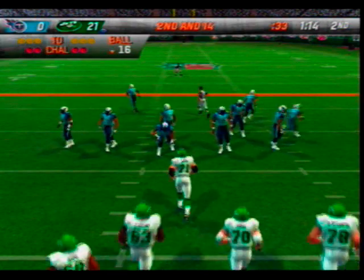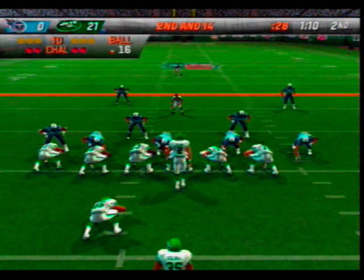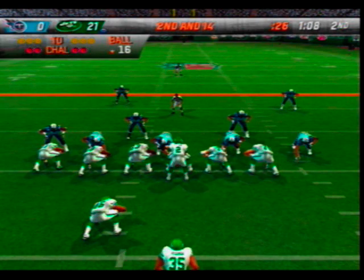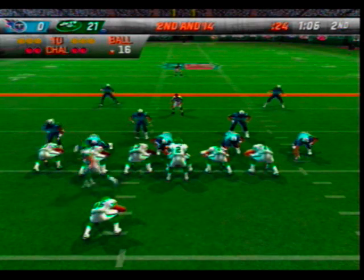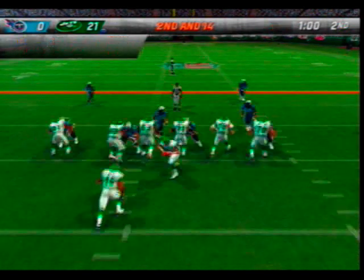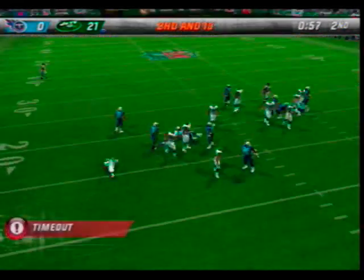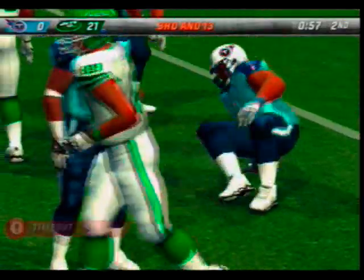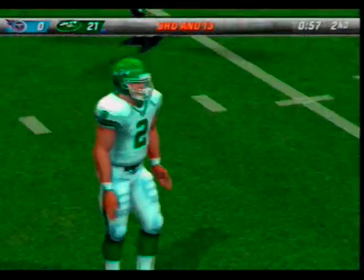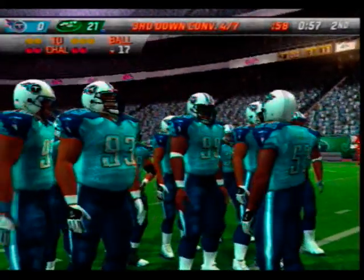Following the sack, it's second and long. Ball on the 16-yard line. The Titans line up in a 4-3. Number two sends a man in motion. He gets the carry. Number 93 comes up to make the play at the 17. They might not be busting off big games, but those linemen are really working hard down there.